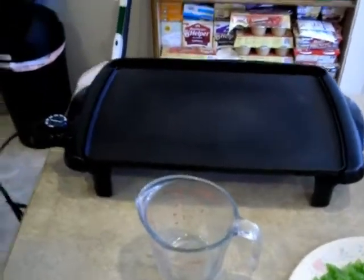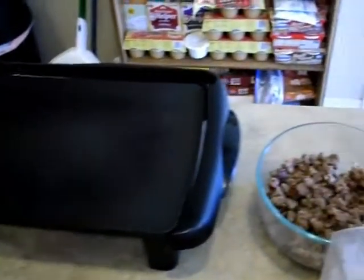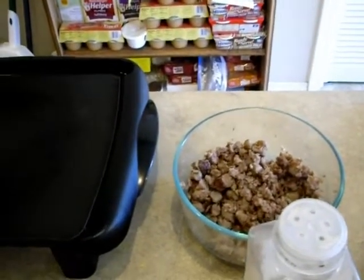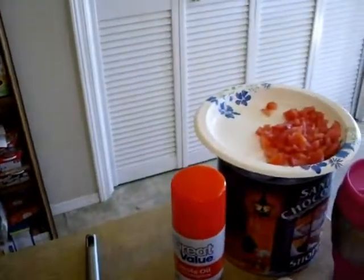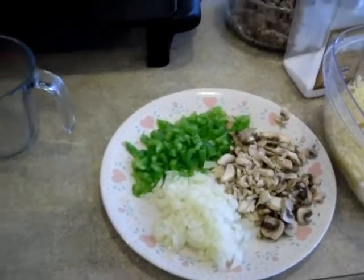Alright, we've got our griddle cleaned off and ready for our eggs. We've got our sausage chopped up and ready to go. We've got our tomatoes waiting for us, so they're nice and cold. We've got our shredded cheese, and we've got all our condiments. Now the next step is we're going to go ahead and get the eggs ready.